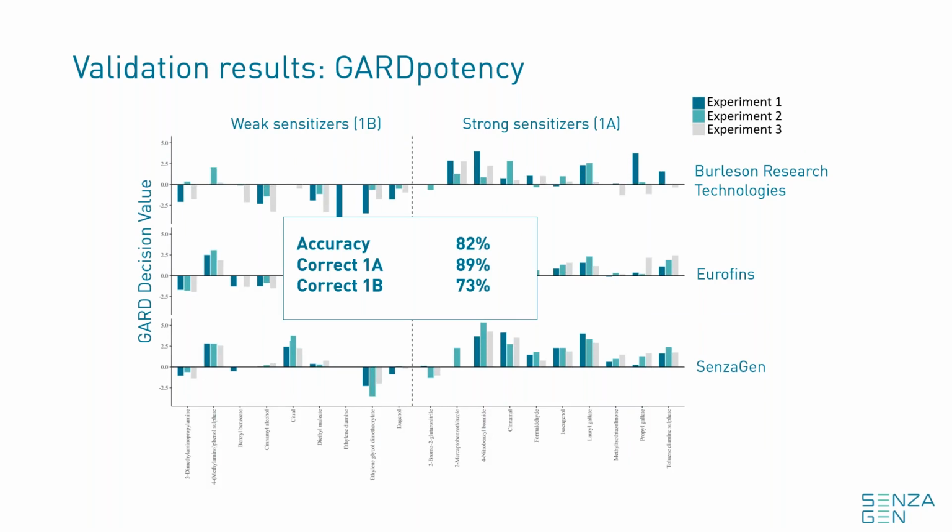We further subclassified those chemicals in the validation study that were classified as sensitizers in the GARD skin into 1A and 1B using the GARD potency prediction model. And this data has also been submitted to regulatory authorities. So for the binary prediction of sensitizers into 1A and 1B, the ring trials show an overall accuracy of 82%.